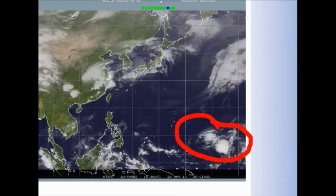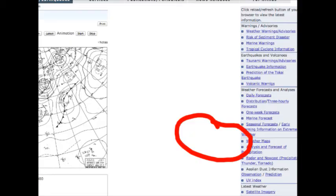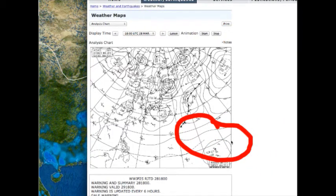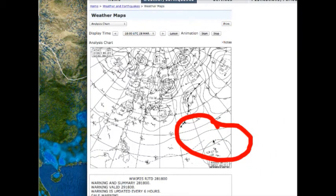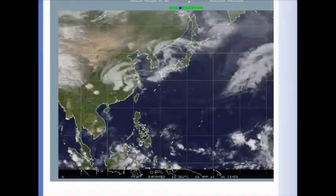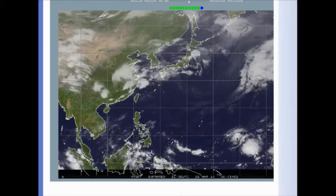Now, if we go ahead and pull up JMA's weather map, you can see that it does have a low marked right there, and they don't expect it to become a tropical depression in the next 48 hours. But model outlooks, not just one, but several, are being aggressive on this area. And right now, we got a lot of convection.